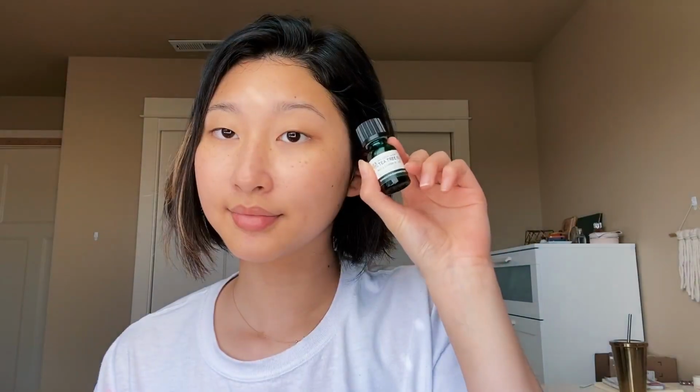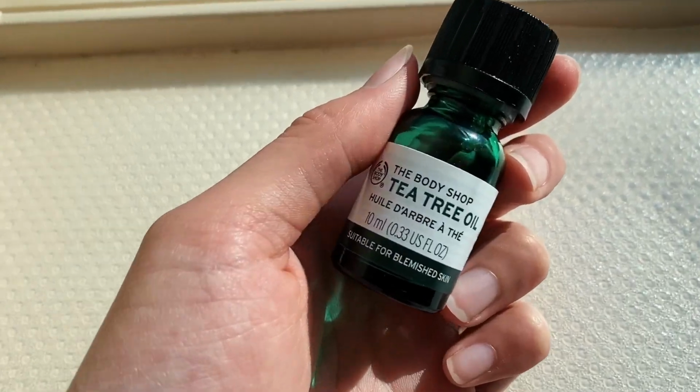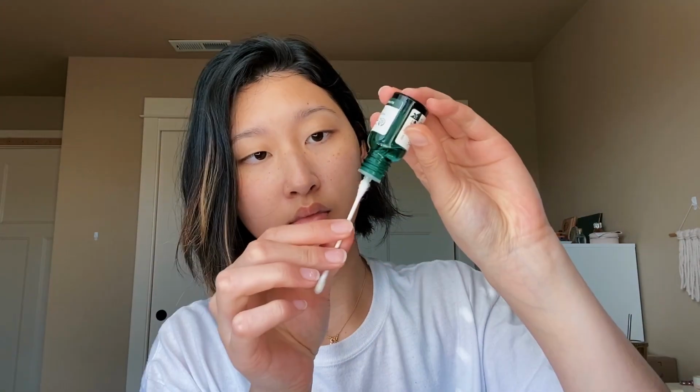Also, on days that I'm breaking out, I like to use some tea tree oil as my spot treatment. I just put a little bit on a cotton swab and dab it in the places where I do have a breakout or I know am prone to breakouts, which is usually around my nose and chin.